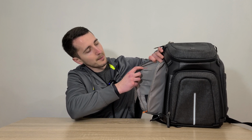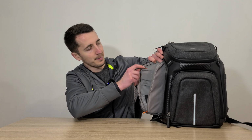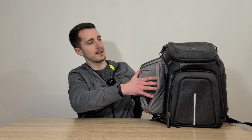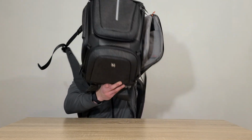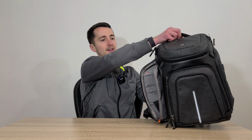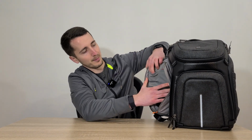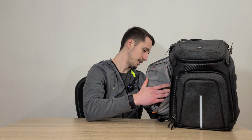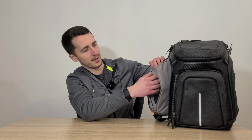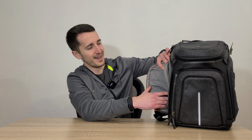And the nice thing about this is that it has this little cover, or this little tab that covers over the entrance to the pocket. So if for some reason you accidentally tip your bag upside down, your batteries don't come out. That's pretty nice. But then you can still easily access those batteries. And you could probably put other things in here too. I don't know, a little thing of Tic Tacs or something.